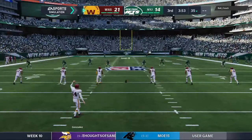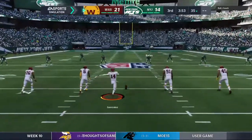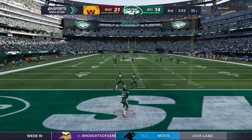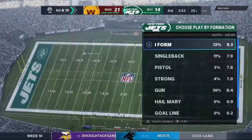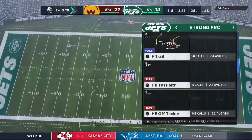Zane Gonzalez set to kick off. Now after the touchdown, here's Gonzalez on to kick it away. Takes this about 5 yards deep. And he'll decide to not bring this one out as their drive will begin at the 25.